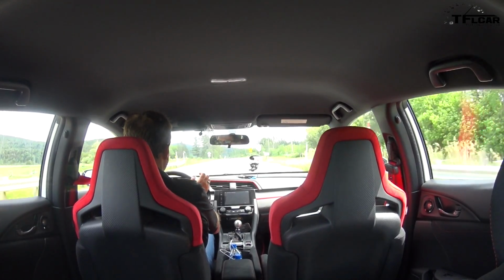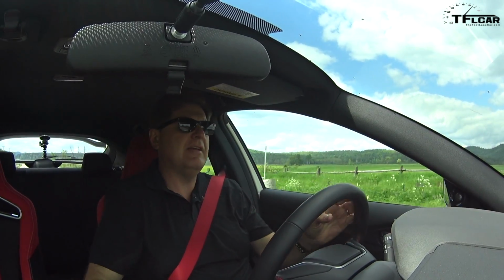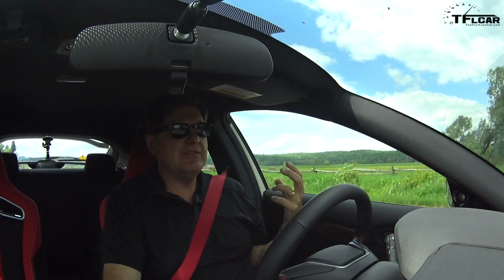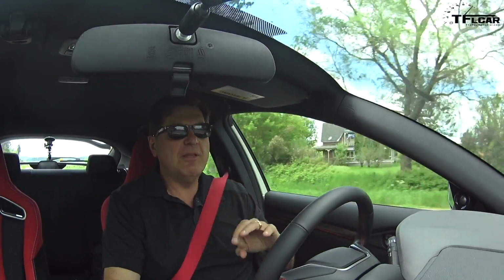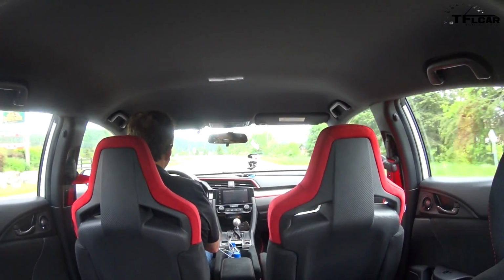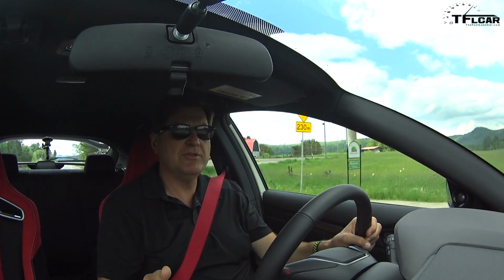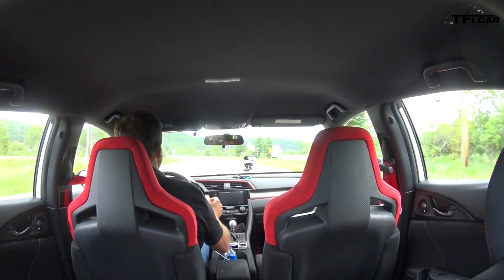And I asked the chief engineer why the Type R doesn't have all-wheel drive, and he said because front-wheel drive is in the DNA of the Civic, and even though they played with the idea of giving it all-wheel drive, at the end they decided that because it was part of the tradition of the Civic to have front-wheel drive, they kept it front-wheel drive. It also made the car lighter.